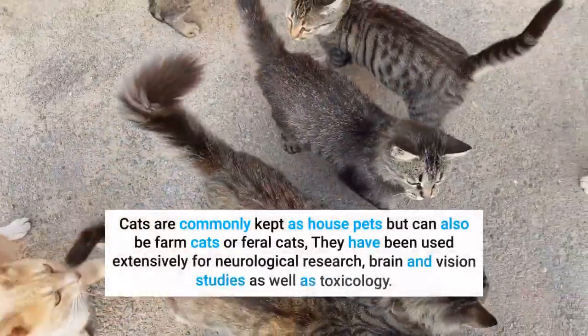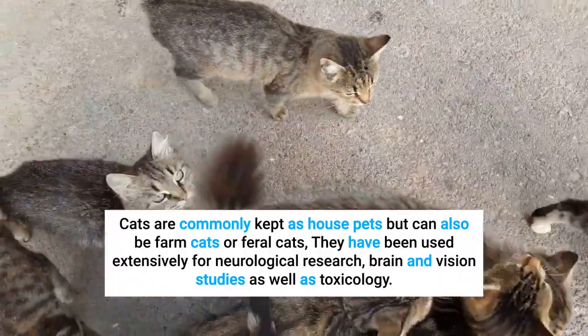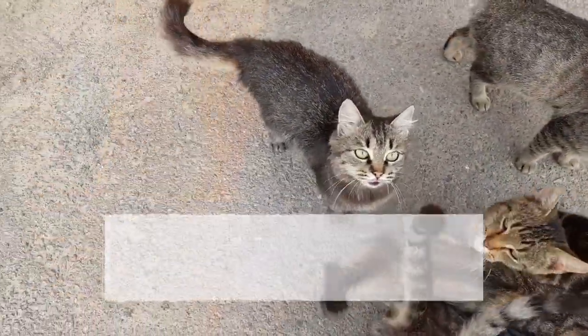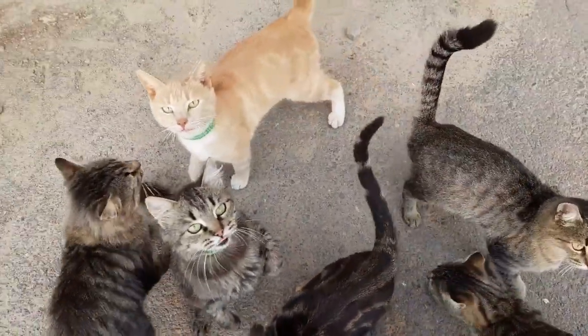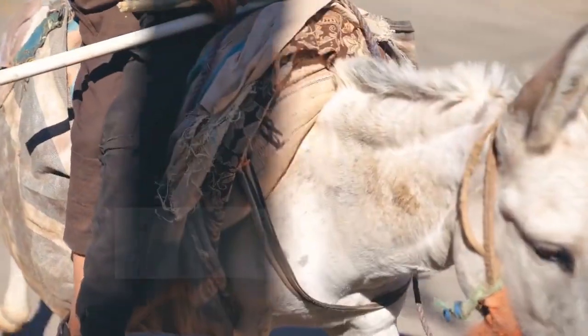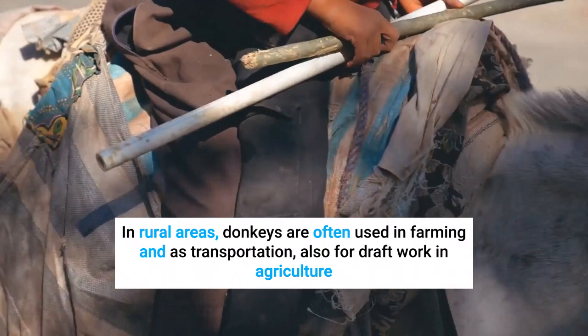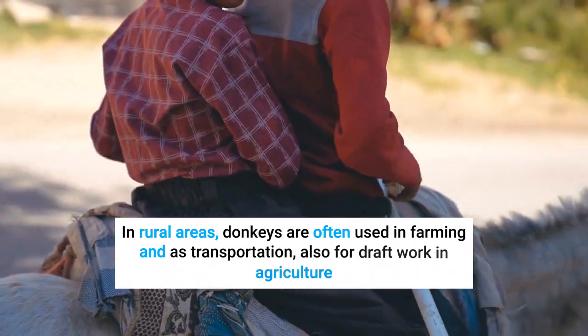Cats are commonly kept as house pets but can also be farm cats or feral cats. They have been used extensively for neurological research, brain and vision studies as well as toxicology. In rural areas, donkeys are often used in farming and as transportation, also for draft work in agriculture.